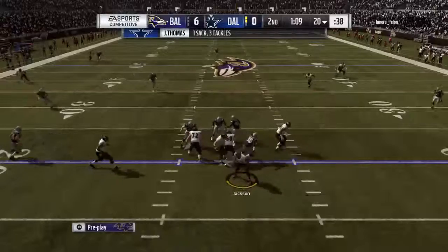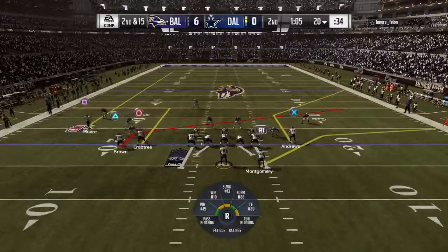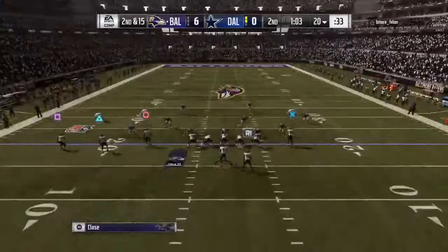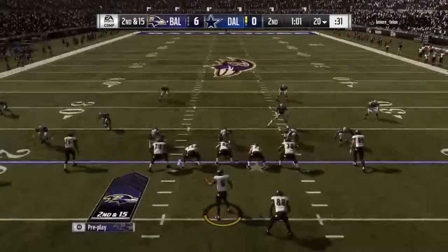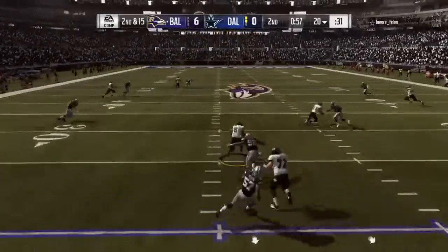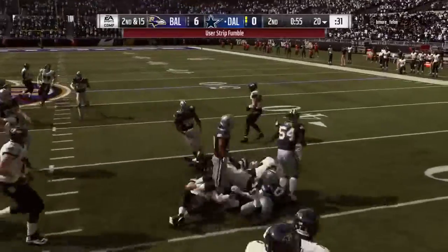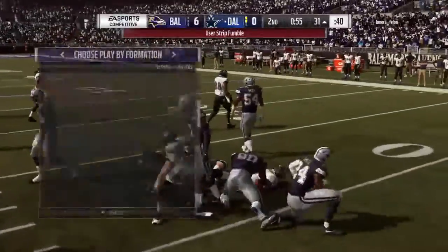And the Cowboys' pressure gets there this time for the sack. Man, he got in there so quickly, Charles. What could the offense have done to adjust and account for that? What you're hoping is that you get a clue that maybe there's going to be some pressure coming at you, and you change the blocking scheme. And now a fumble. The ball's out, and the Cowboys have recovered.